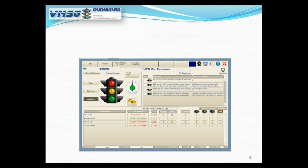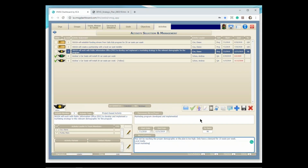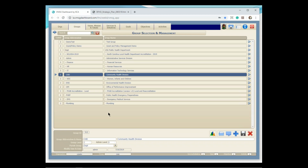Now, we're going to switch gears a little bit and look at some of the tools in performance monitoring here. So the big picture tool here is the dashboard. I'm going to take you there live. I'm going to go back to our groups tab here. In the groups tab, again, we're looking at the different pieces of the organization.